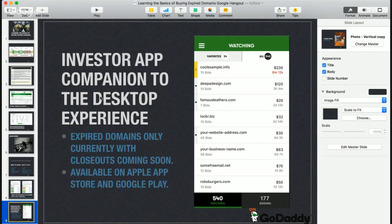We have some plans in the future. Our next rollout, coming in the next few months, is to be able to buy those closeout names at Dutch auctions, and to be able to check out any names that you've won through the expired auction through the app itself, rather than having to go back on the computer and pay for them. Those will be some of the next big things that we're working on.